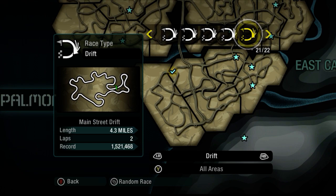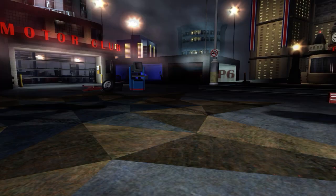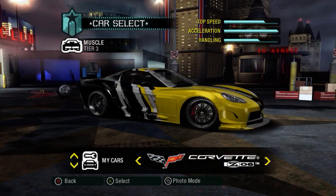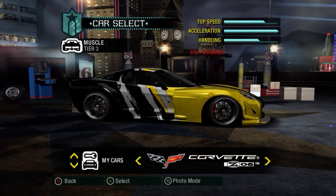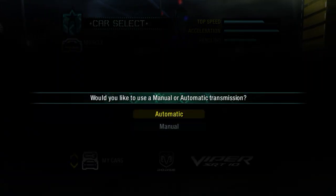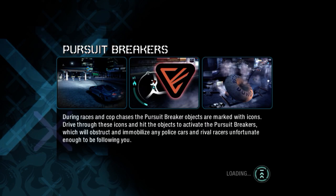Welcome to another episode of Challenge, and in today's challenge, requested by TheScotianRacer, my challenge takes me to Need for Speed Carbon, in which the goal is to try to get a 1 million point score in the Main Street Drift using a fully upgraded Dodge Viper, like the one here, or a Chevrolet Corvette, like the one here. He gave me the option of either one, but in the sake of adding to this video and giving it a little bit more length, I'm going to use both.